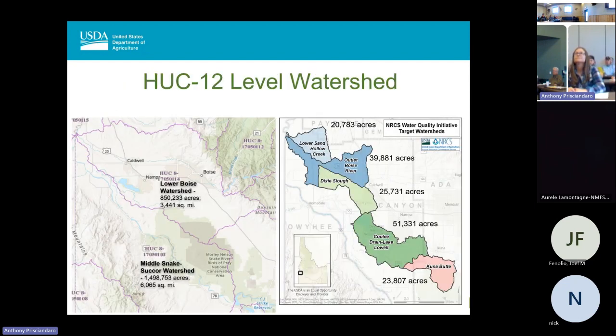Just so we have a little scale, real quick. So we saw the South Fork Boise. This is the lower Boise. These are the maps I have, so this is what I use. This is the lower Boise watershed, and this is the HUC 8 scale, just the scale of how many acres are within it. Then on the right, we're talking about the HUC 12. HUC 12 watersheds or sub-watersheds are anywhere from 10,000 to 40,000 acres. So these 5 watersheds on the right sit within that lower Boise watershed on the left.